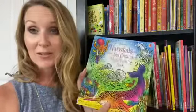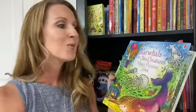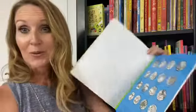A new title that goes along with our so popular magic painting, a narwhals and other sea creatures. This one here, I like, you've got your paintbrush, it just uses water. And then at the end, I like that it has a little bit of information of all the different sea creatures that were included in this book. So how fun is that?